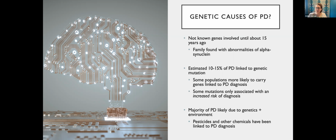But in fact, there are a lot of mutations that don't suggest a 100% chance you're going to get Parkinson's. There's one called GBA, and you can have a brother and a sister that both have the same mutation, and one gets Parkinson's and the other does not. So there's still a lot we need to learn about how genes influence Parkinson's diagnosis. That being said, there are some populations, like the Ashkenazi Jews, and some Berbers in Africa, that may be at higher risk of developing it. So clearly genetics have a role in Parkinson's.